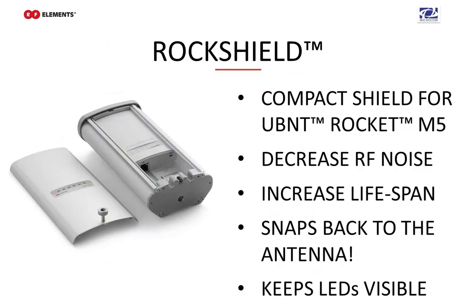And it also has the snap back for antennas. Again, this rocket inside this enclosure will still easily snap into place on the Ubiquiti sectors you may be using or our carrier class sector line. All at the same time, keeping the LED status visible, right? So you can still see it through the enclosure. There are some shielding kits out there that don't give you that flexibility. You kind of lose that. With the ROCKSHIELD, you still keep that functionality intact.